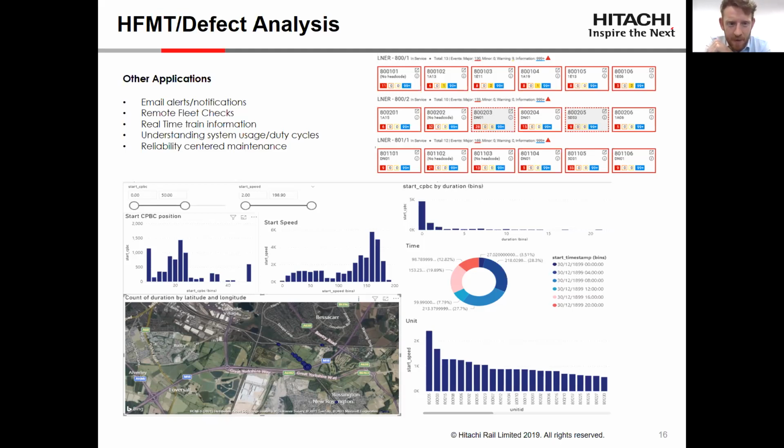The example that I've given you on screen is sanding applications, and it's quite funny because I used this and showed my boss, and actually his house is on the picture of the map in the bottom left, which was pretty funny. What I was looking at with the data is understanding not only just across the Pareto of each unit, but the wagon wheel looks at the time in the day that sanding occurs. And then I can also look at the start speed and the CPBC position.